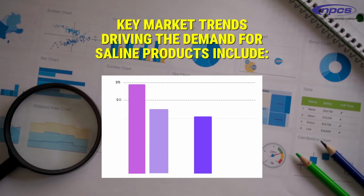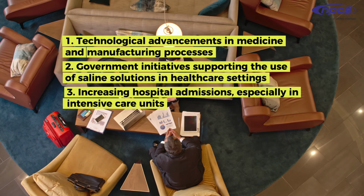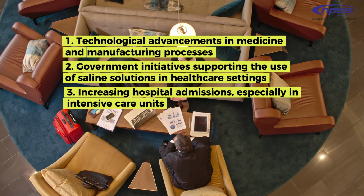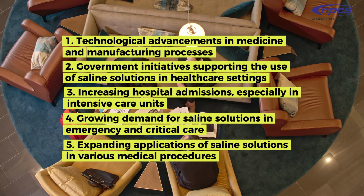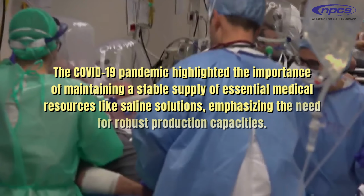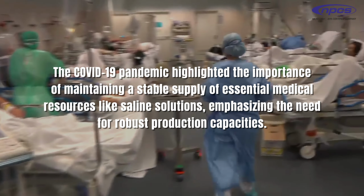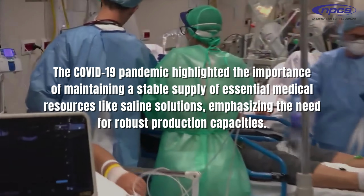Key market trends driving the demand for saline products include technological advancements in medicine and manufacturing processes, government initiatives supporting the use of saline solutions in healthcare settings, increasing hospital admissions, especially in intensive care units, growing demand for saline solutions in emergency and critical care, expanding applications of saline solutions in various medical procedures. The COVID-19 pandemic highlighted the importance of maintaining a stable supply of essential medical resources like saline solutions, emphasizing the need for robust production capacities.